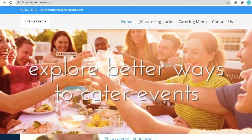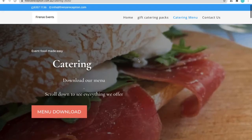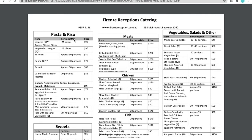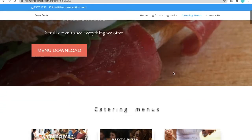Step by step to online catering. Once you've entered our website, click on our menu download button as a quick visual guide and menu of all of our catering options. Even if you do know what you're already wanting and you're ready to order, you can get a quote via our online store.